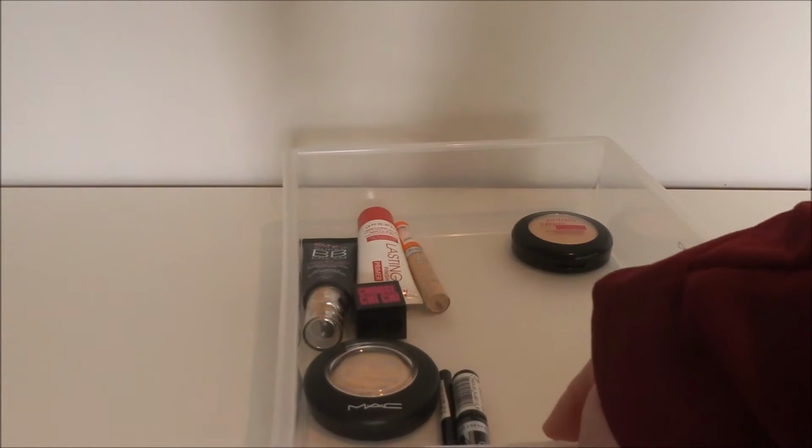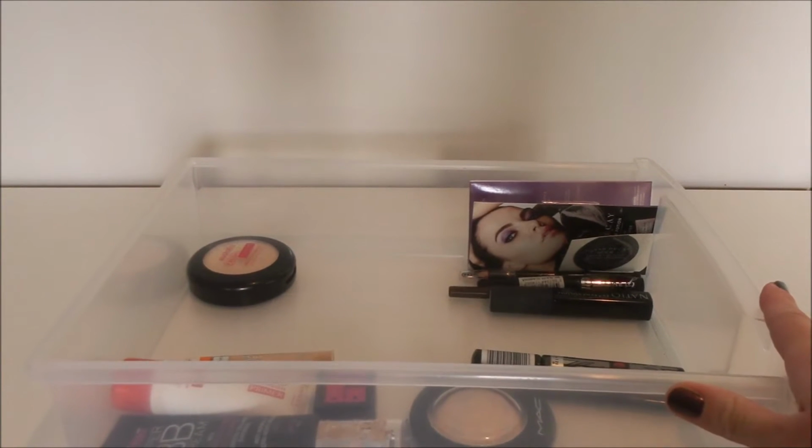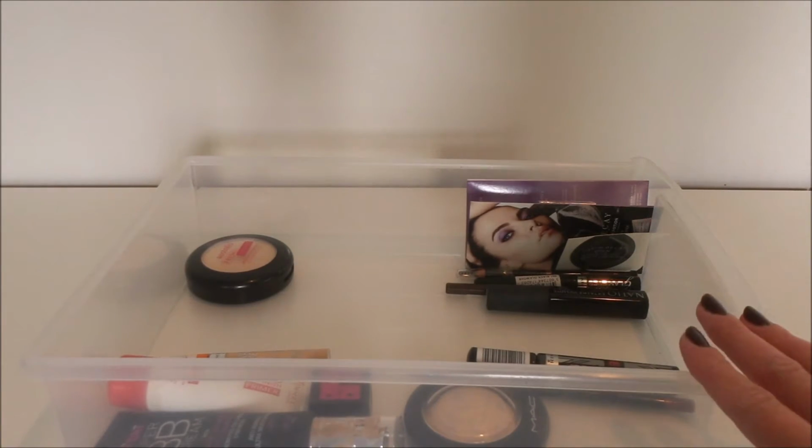So normally this drawer would go this way around to fit into its shelf, but I'm just going to keep it like this for today just so that you can see the products a little bit easier. So I've left in the products that are the same from last month.